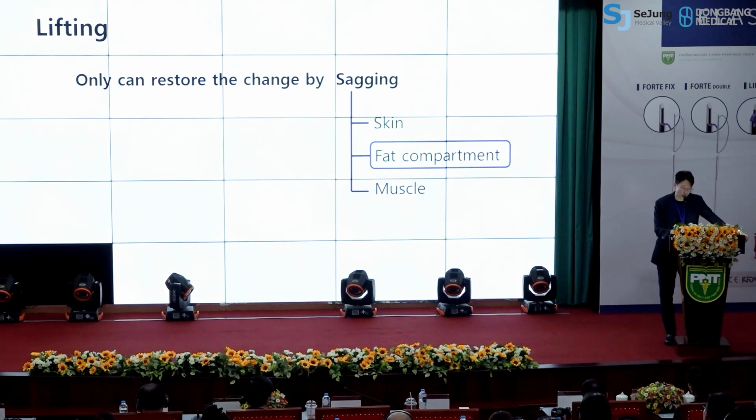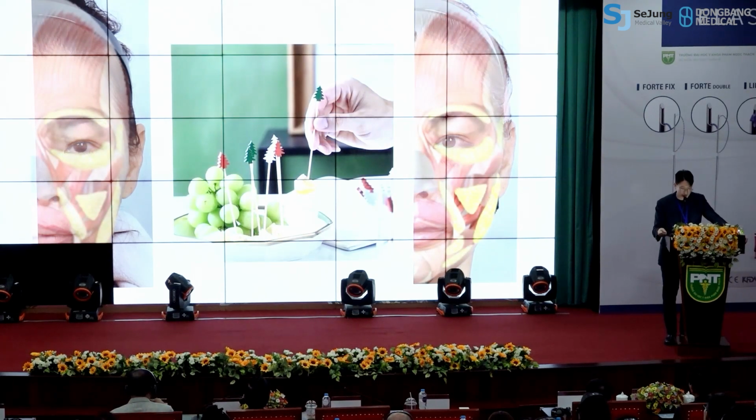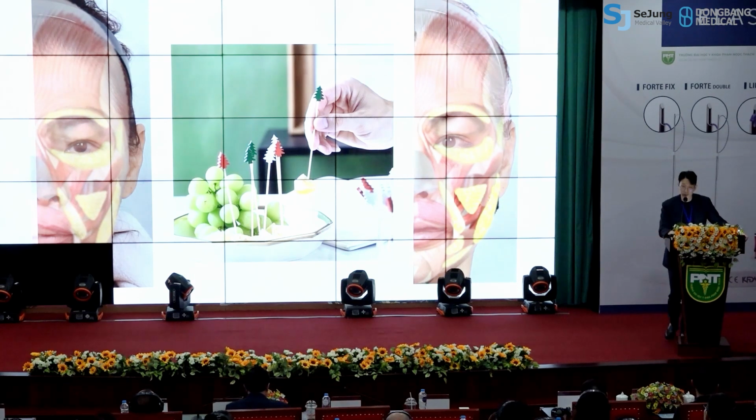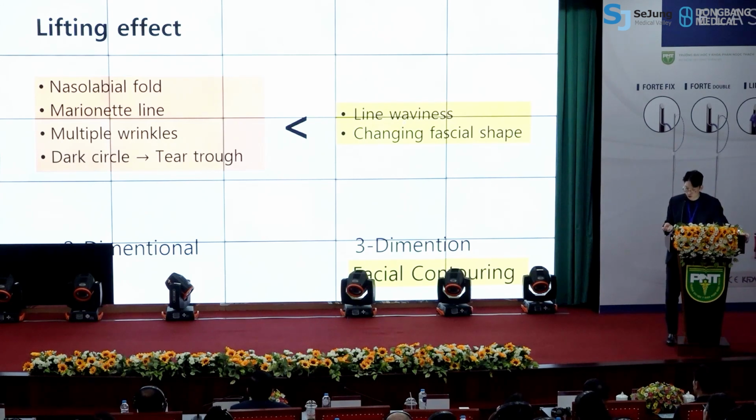Lifting is especially more effective to reposition sagged fat tissue than to tighten and loosen the skin, I think. It is similar to picking up fruit with a toothpick. Pick with the thread and pull up this sagged fat compartment. Through this process, lifting can improve facial contour. And I'd like to mention that facial contour is a three-dimensional change, not two-dimensional. This should be our ultimate goal.